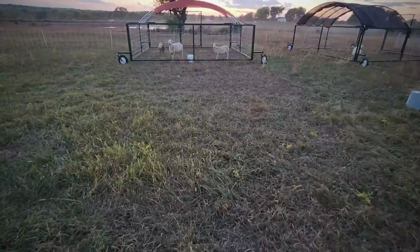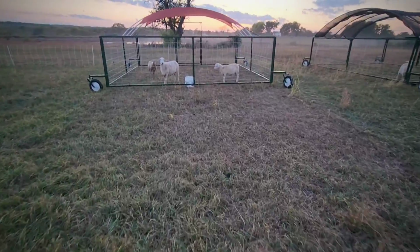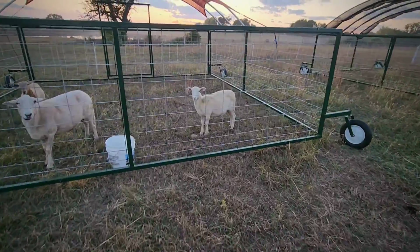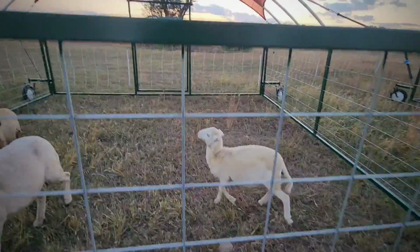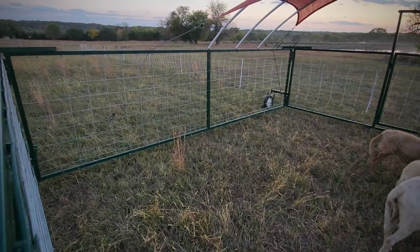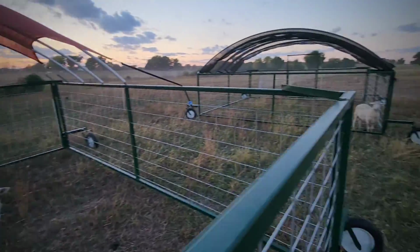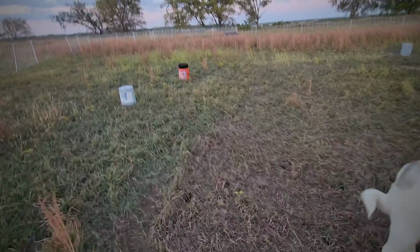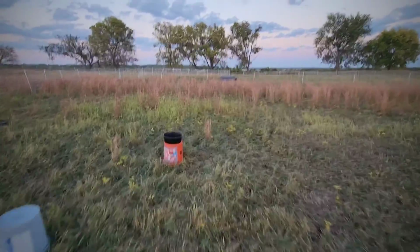So we're moving them through here. This is where they just were three or four hours ago, and then I moved them. And again, you can already tell over here they've eaten through a lot of this stuff. So we'll start moving them down that way a little bit. Here's Mr. Ram. There's Mr. Coda Bear. He's probably wanting to know, hey, when are you going to give me my food?